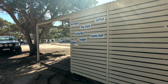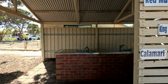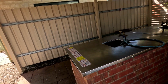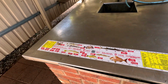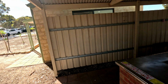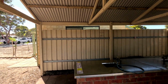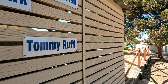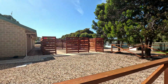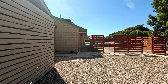Towards the back of the caravan park there is the fish cleaning station. It's nice and clean and tidy, with running water. And there's also a size guide, which you should already have checked before you brought the fish up here, but it's good to have an extra one just so that we can double check. Up here also is a laundry area, toilets, amenities, and out the back of the site is a clothesline. There is another block in the middle of the caravan park that's pretty much identical, except it doesn't have the fish cleaning station.